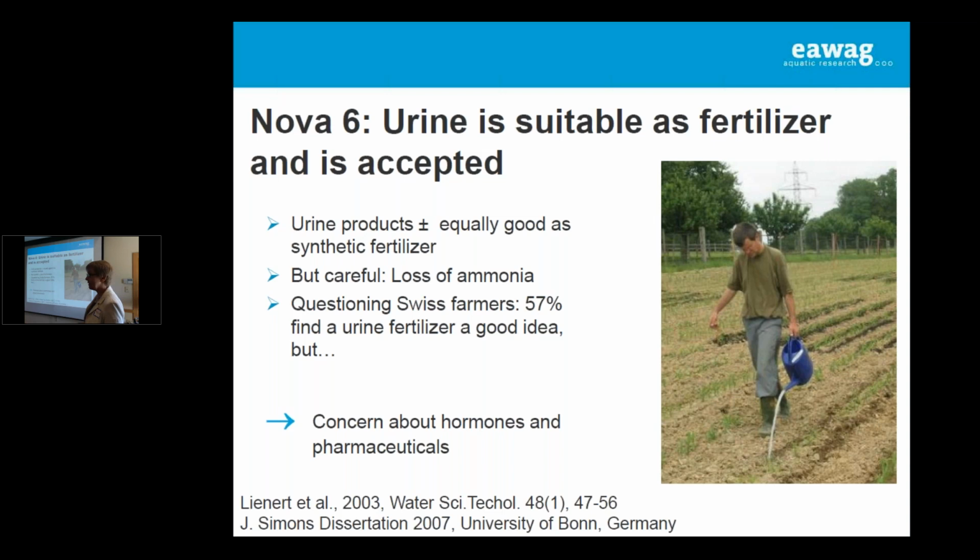We did some experiments. Not very surprisingly, urine is a good fertilizer, as good as synthetic fertilizer. You have to be careful if you're not treating urine, because pH is high, you can lose ammonia. More surprising, perhaps, nearly 60% of conventional Swiss farmers thought, yeah, that would be a good idea to use urine for fertilizer. But they were concerned about hormones and pharmaceuticals, and so are the Swiss authorities. You can discuss the pros and cons, but I'm not going into that. This is what people want, so we can do it for them.